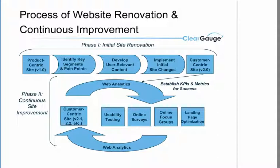Most times what happens is it bifurcates into product capability that may be supported through very good product information that can be found through a site search functionality, and really good content and navigation that can support someone who does not know specifically what product they're looking for, or they're not at that point in the buying cycle. Developing very relevant content, implementing site changes, and really ending up with a version 2 of that site.